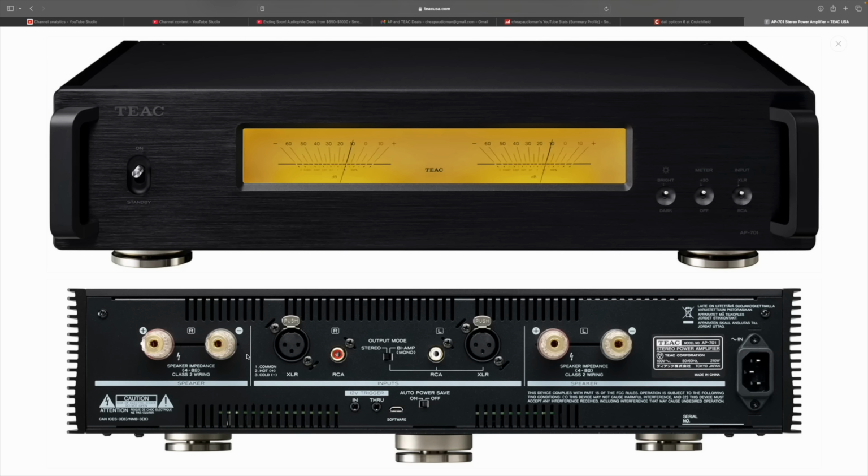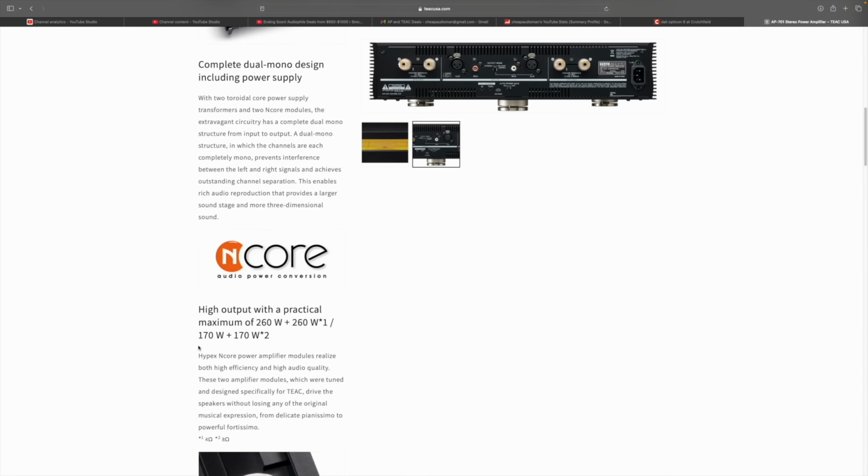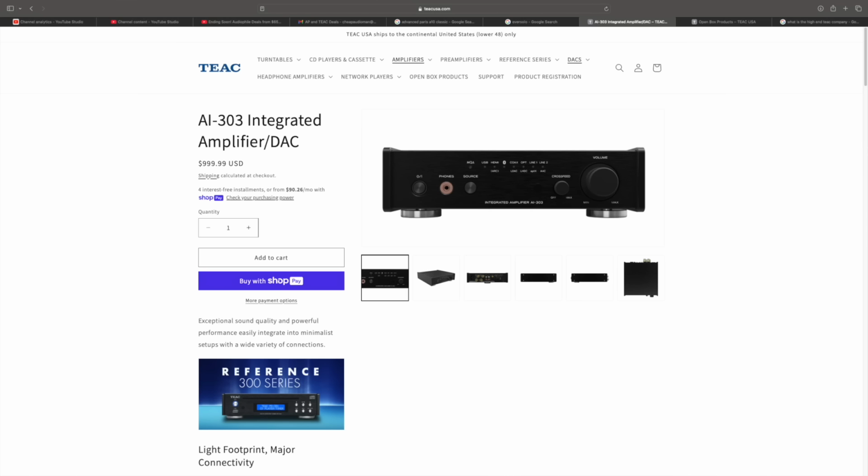Pretty Spartan on the back. This is just a power amp. You got a trigger in, trigger out, balanced inputs. It's got double toroidal transformers in there too, which means this is isolated for each channel. I would love to get this one in. I know it's a little bit expensive for me, but I bet this thing sounds awesome because they had a 25 watt integrated amplifier that had a little Encore module, and I thought it was just great.